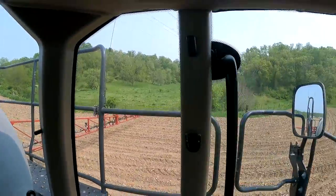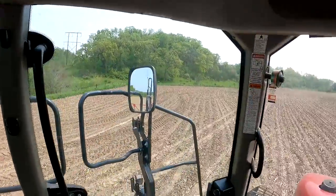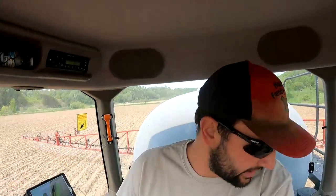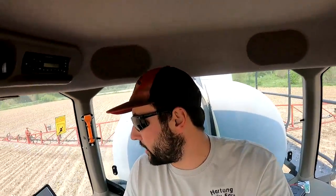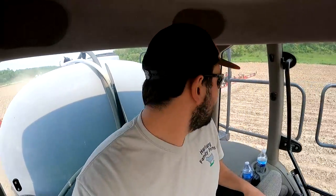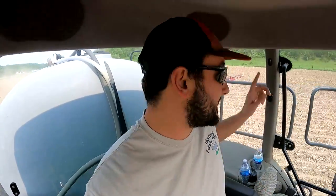The bad thing about this field is around the outside near that creek, we have a really nasty weed called wild cucumber. And it's just like in your garden. If any of you have ever planted cucumbers before, cucumbers are a vine and they're very invasive. They latch onto anything and they climb and they just destroy. It's gnarly. This field's bad.